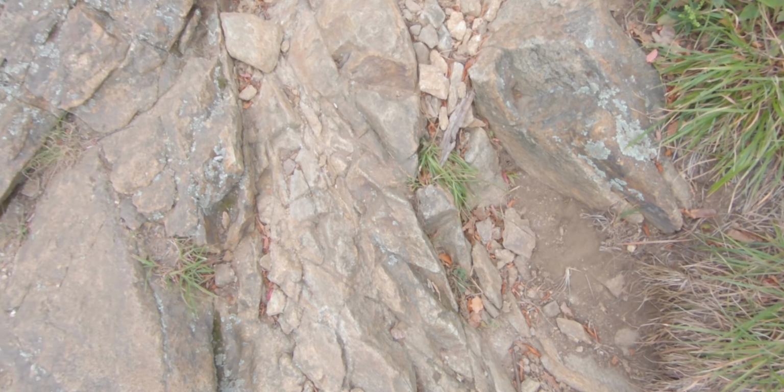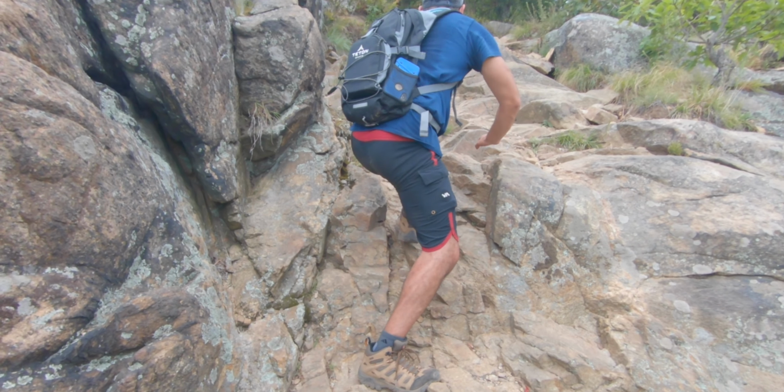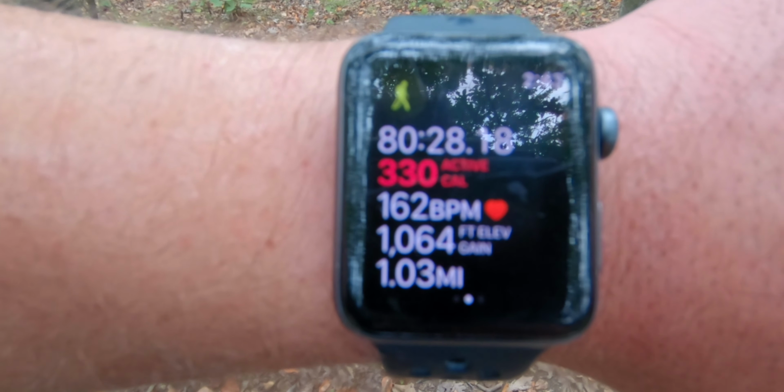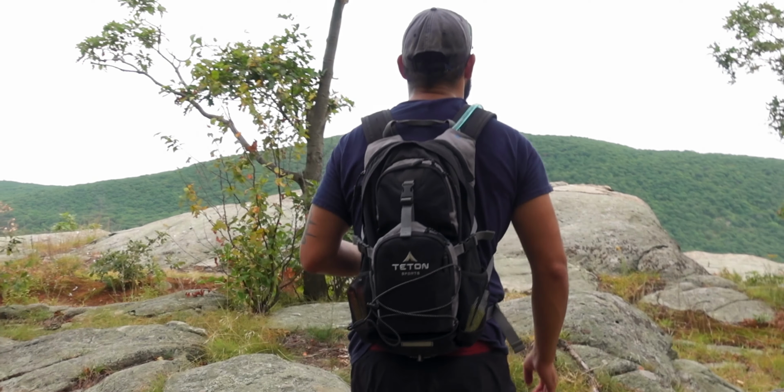Second hike with Trav. Woo! Many more to come. Yeah, for sure. Cheers to that. Been hiking for 80 minutes. We've gone 1.03 miles, 1,000 feet of elevation. Found another view. Oh, maybe take a picture.